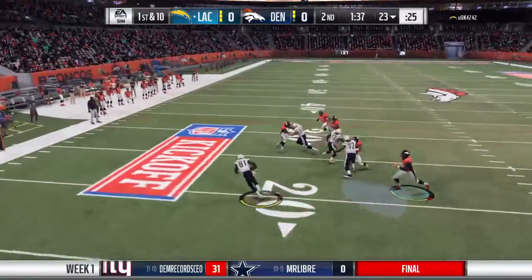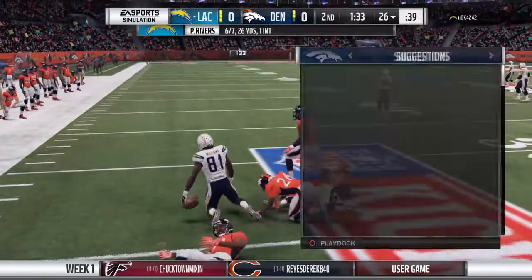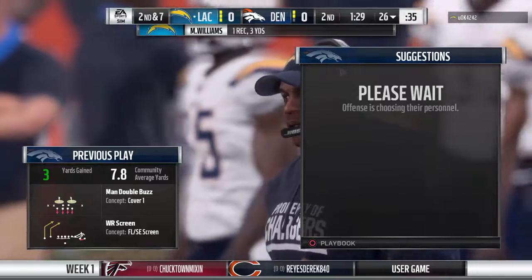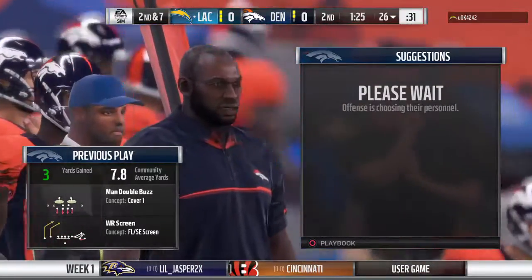On 1st and 10, Rivers. Man open left side, it's Williams. And he's able to get up here to the 26. The completion good for 3, and it's second down. And just a small glimpse there as to why they like this rookie so much.